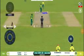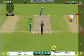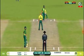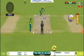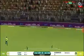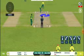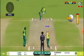Pacer introduced from the other end. Bowler will have to be extra careful of the line he bowls to this field. Deep point in place. That is in the air. Well, he has got the license to go here. Crowd is going crazy. That's into the gap. Should look for two.